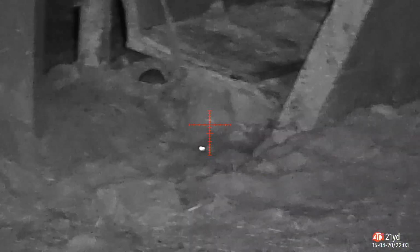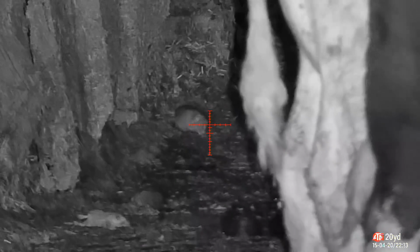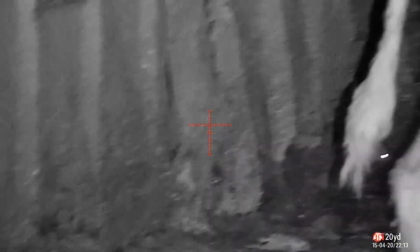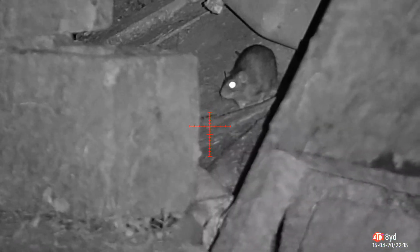This next shot, the cow actually looks a lot closer than it actually was because of the angle. But again, I was confident in the shot, confident in the kit, so I knew I could take it. Take him.